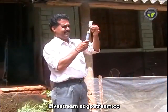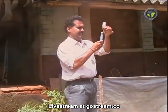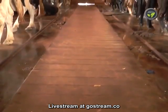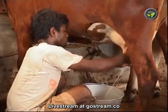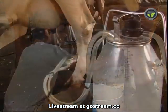Treat the mastitis with a competent veterinarian. Keep the floor of the cattle shed clean and dry always to prevent mastitis. Practice clean and complete milking.